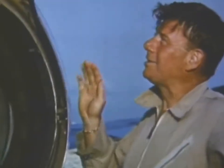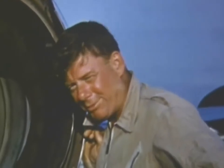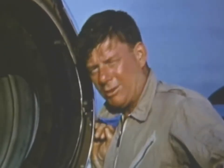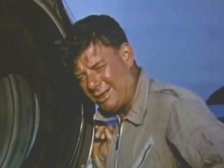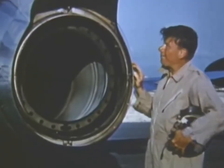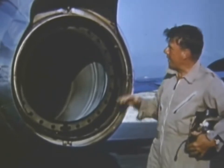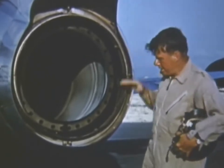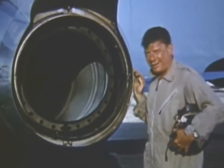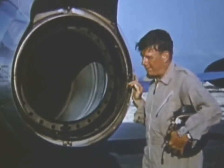This Lockheed Starfire is an all-weather Air Force interceptor. She was designed especially to get off the ground quickly and climb to altitude very quickly in the hope of being able to intercept and stop any enemy bombers that might come over this way. To help her get up there quickly, she was designed with this afterburner in the tail section, which is why this tail section is so much bigger than any other jet you've probably seen.